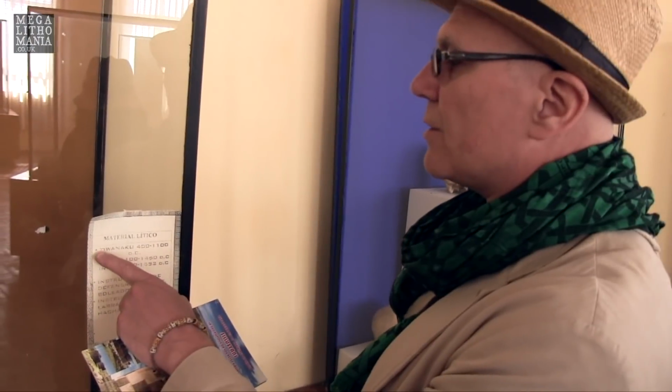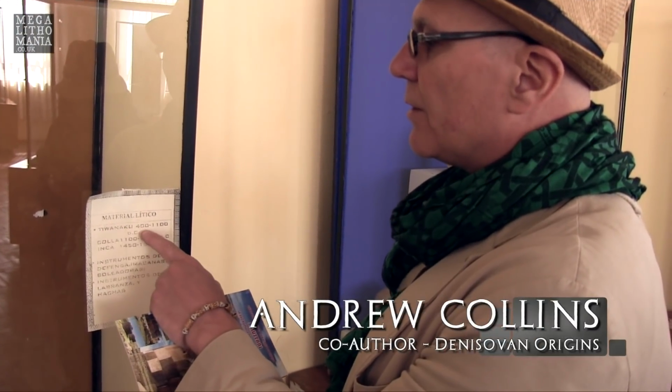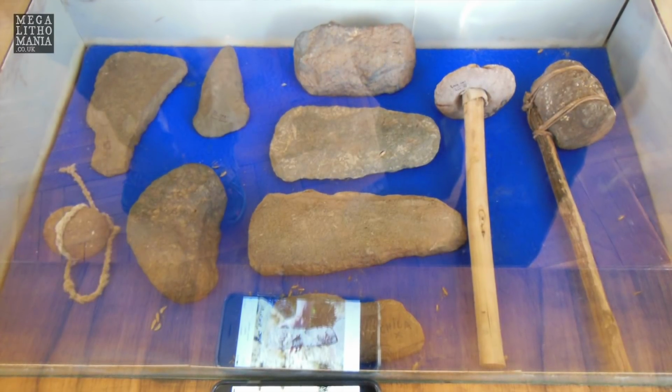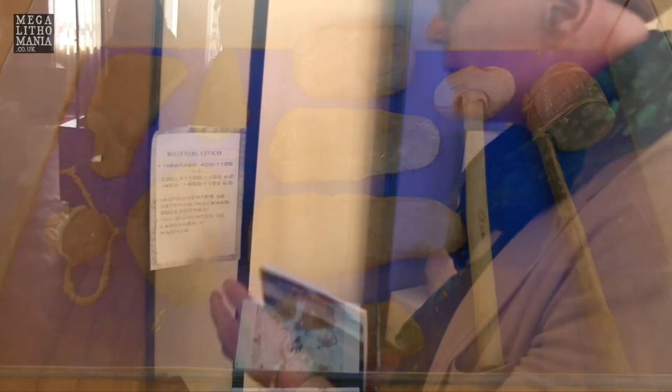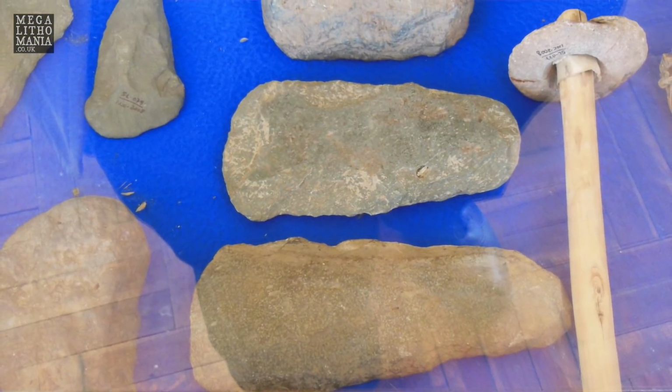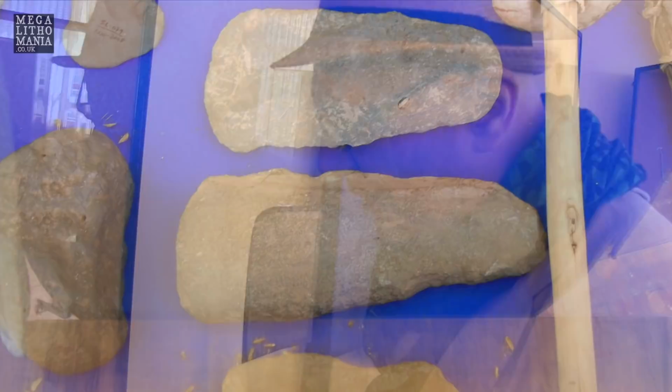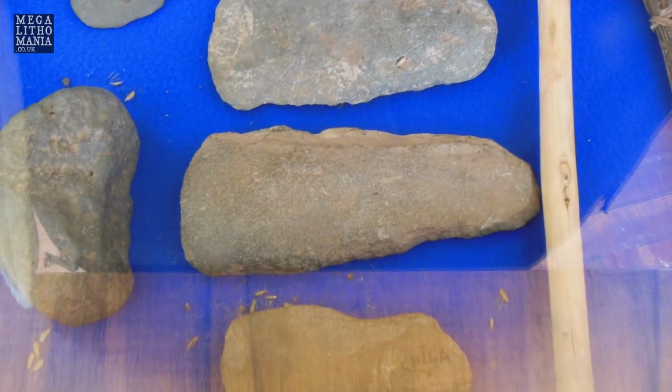And this is actually described as Tiwanaku 400 to 1100 AD, and also the Koya from 1100 to 1450 AD, and the Inca. So in other words, to be honest, I don't actually know what they are. They're just putting everything there from the last couple of thousand years, hoping that one of those describes what they found there. But it could easily be that some of these artifacts are much older and that they're Neolithic, or that they go back to the Paleolithic period.